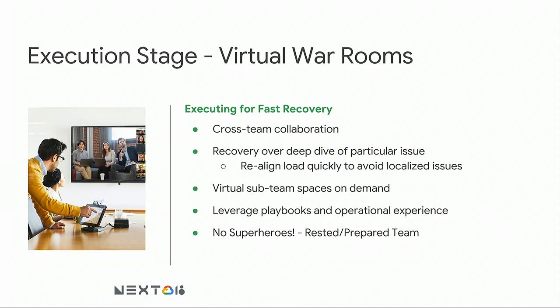And lastly, very importantly, I think a lot of companies don't necessarily take this into account as well, is we really want this to be a no superhero situation. You want to have a team that's well prepped. You want to have a staffing schedule that accounts for the fact that this is 24/7 operations. You want to make sure you have handoff processes so that people that are working on an issue and their shift comes to the end, that sure, it may take a little bit of time to transition, but they can give the responsibility to someone else and go get rested for their next shift of trying to operate the systems.